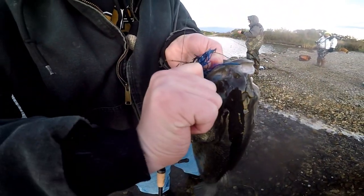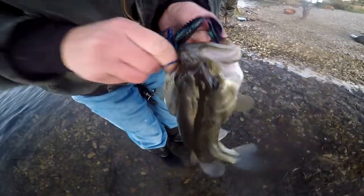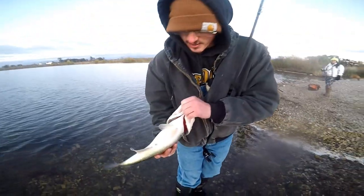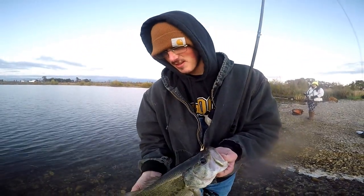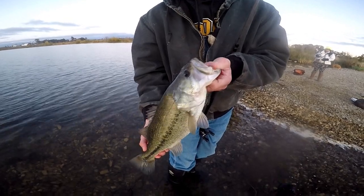You see the meat hook it has on there? It ain't gonna come out ever. There you go. Oh, fat girl. Getting fat for the winter. Oh, this is a decent bass I haven't caught in a while. Oh, that's a nice, that's a 15 and a half inch bass, I bet.